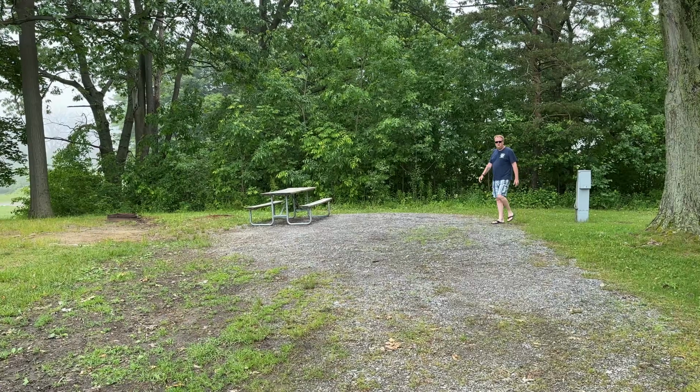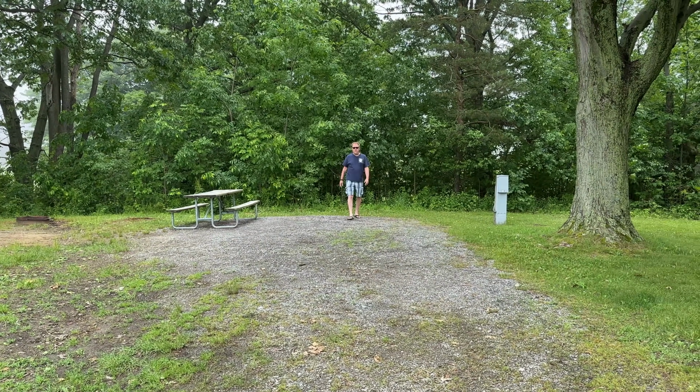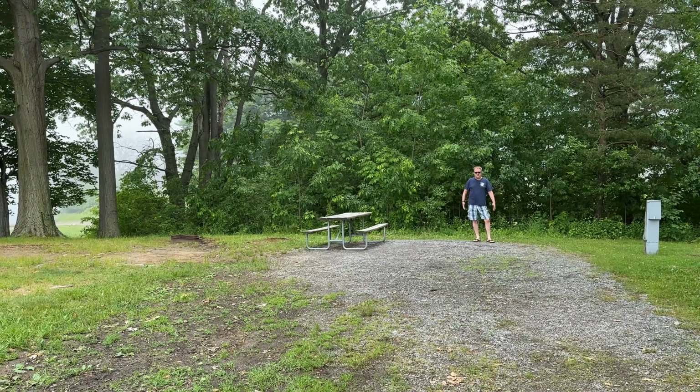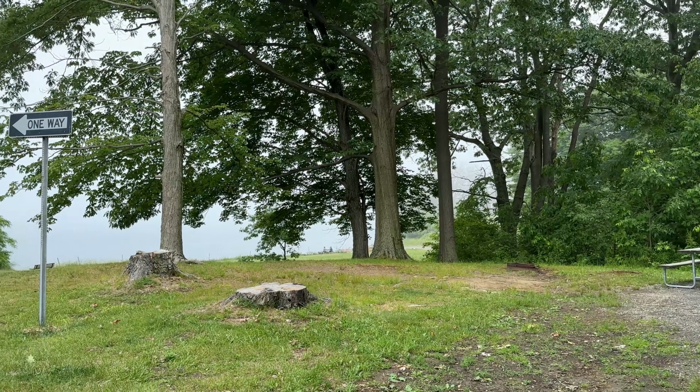Not very deep though. You don't think it'd be deep enough for our camper? Ours would fit, but I don't think we could do the truck in front. If you have a big fifth wheel, you're definitely not going to. But it is overlooking the water.